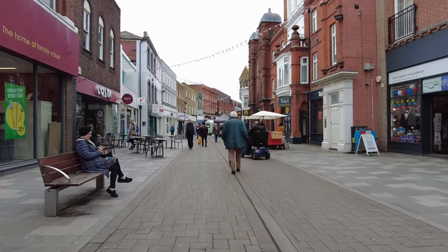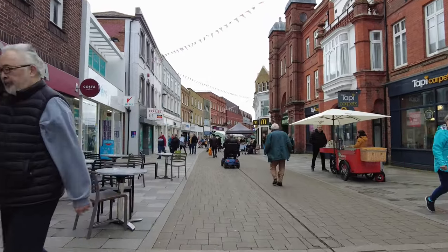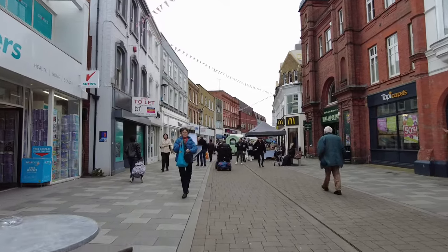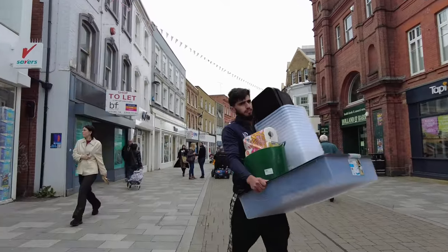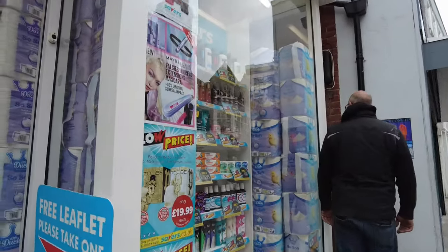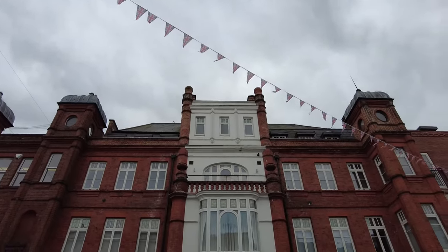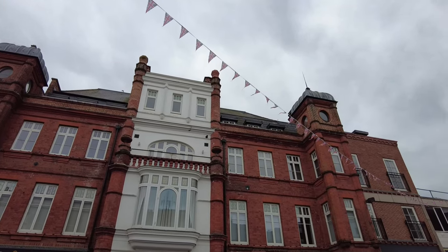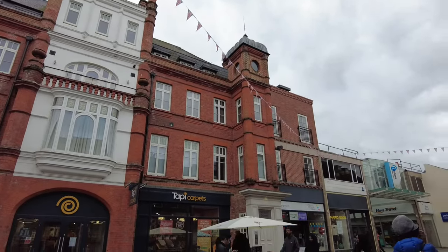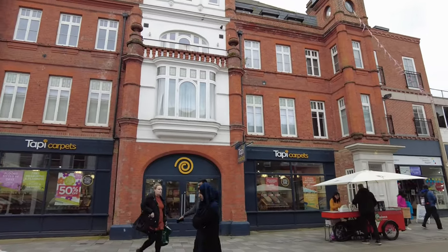Some great old grand buildings, though, has to be said. Like this one here, for instance. Let's stand back to have a look. Looks like something that's been rebuilt or repointed at some stage over there. Nice, though.